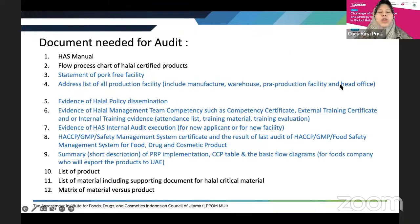And then what kind of documents need to be prepared for the audit? So the first is actually the same as the registration, the Halal Assurance System Manual, and then the flow process chart, this one is also the same, no need to prepare different ones. And then the third, this one is different from the registration documents, the company also needs to prepare the statement of pork-free facility, and this statement needs to be signed by an authorized person like the production manager or the plant manager, etc. That can ensure that the facility is porcine free.